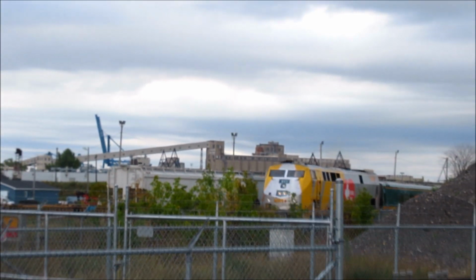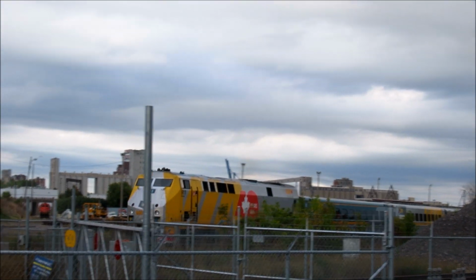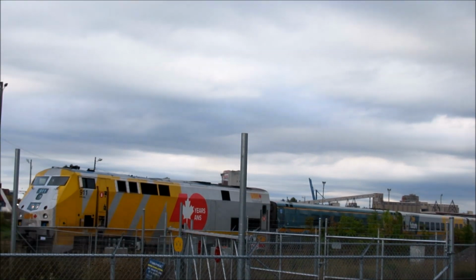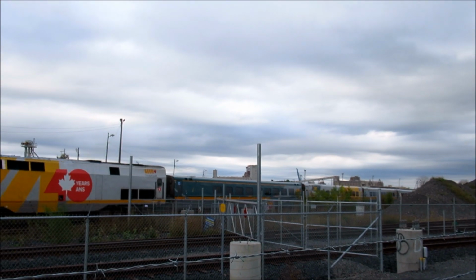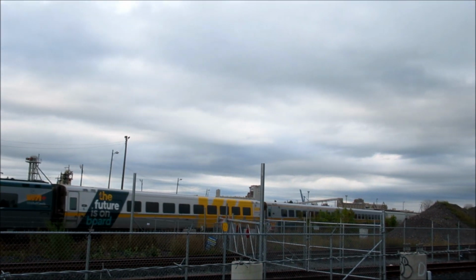Not the best view. Oh, there's a Via. Oh, that's funny. Yeah, a Via that did the old sort of a turnaround, so to speak.